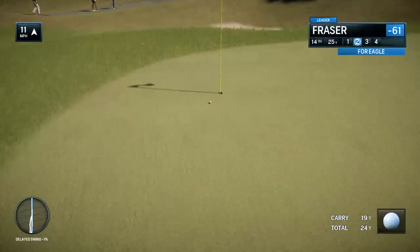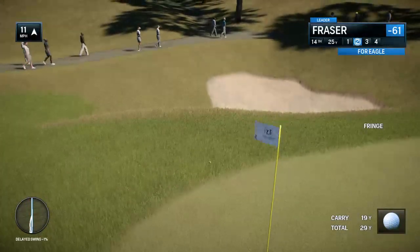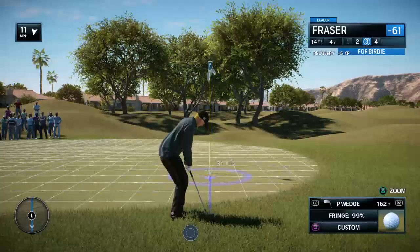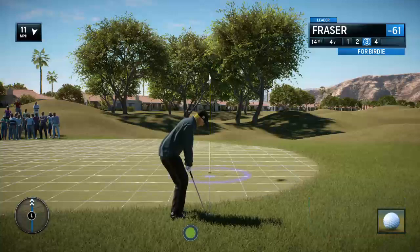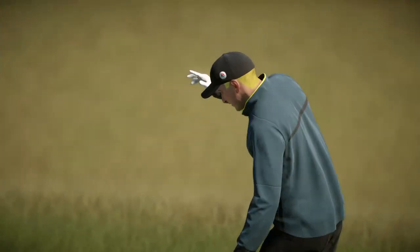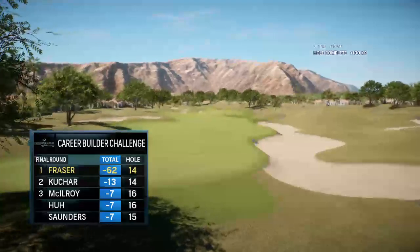Oh, looked like he caught a flyer right there, Frank. Well, I don't know what he caught, but this is way too much. It was almost like that's what he wanted to do, but why would you want it to run over the back? Oh, what an incredible shot.